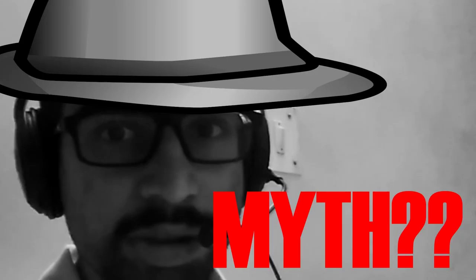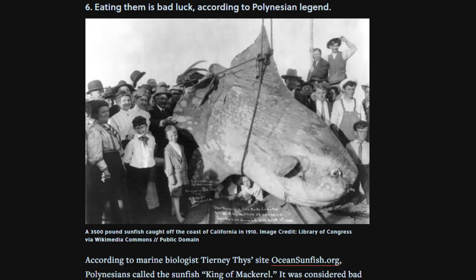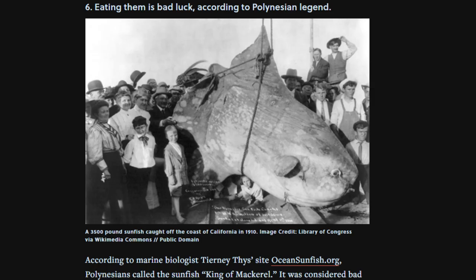There's also, and what I've researched is that there's also myths related to ocean sunfish that eating them brings bad luck. Do not ever eat them, even if you are a non-veg. And I don't know whether this is true or not, so I gotta leave it there only.